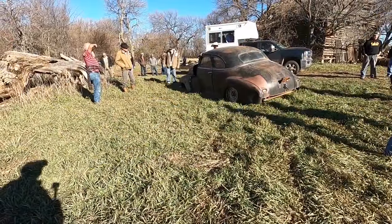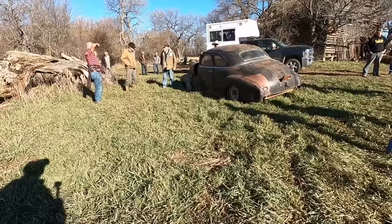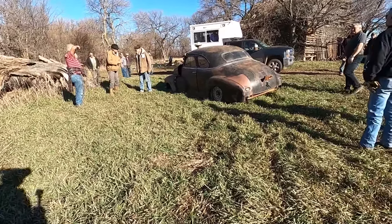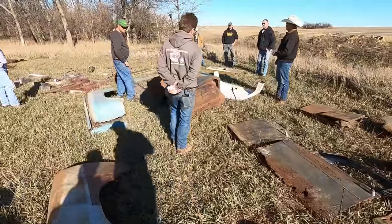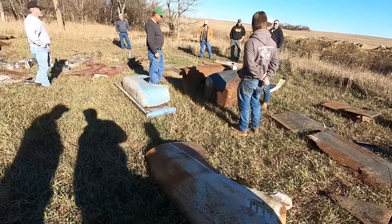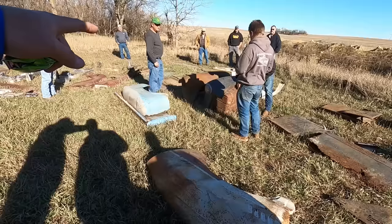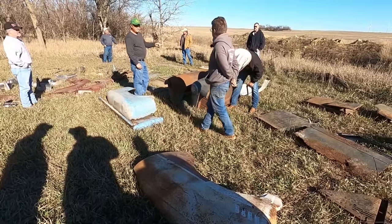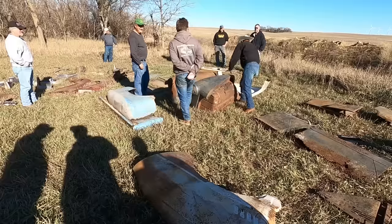$650, $700, $700, $650, now $700. What's the difference between a '54 and a '54? The park light on a '54 is underneath the headlights. Oh, no. Tied on our tailgates. No, there's no difference on the tailgates. Yeah, tailgates are like '42, takes that set of fenders right there.